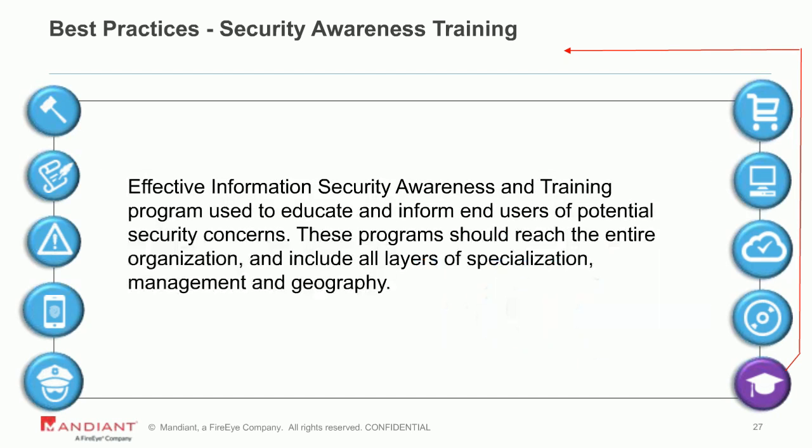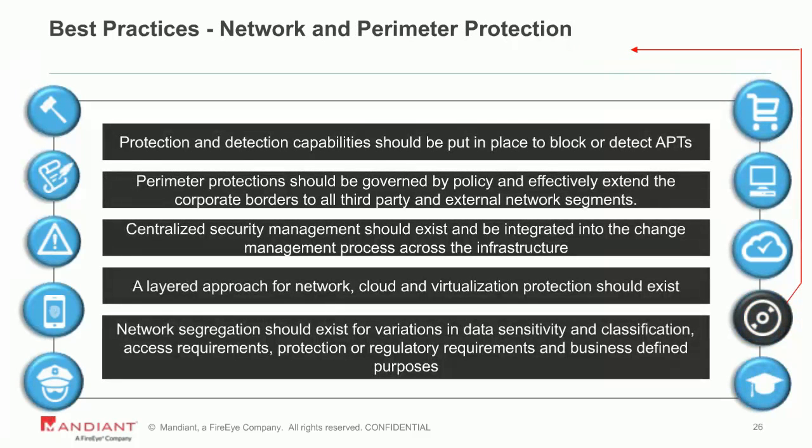Oh, moving forward here. Sorry, we're on the last best practice there. The network segmentation should exist for variations.